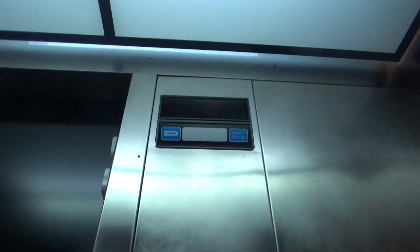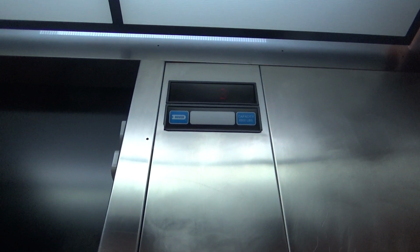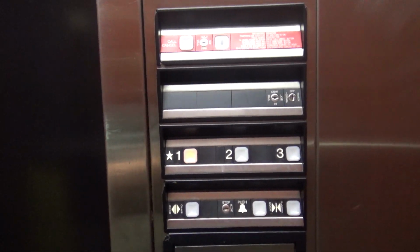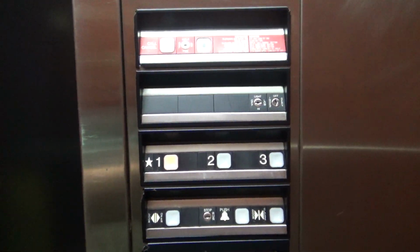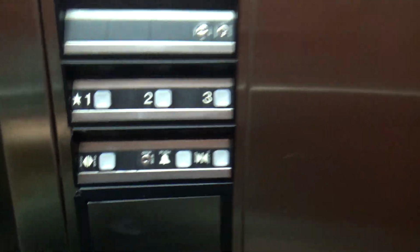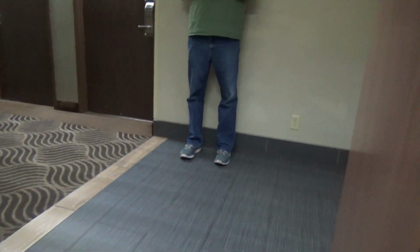Anyway, that's the floor indicator. The gas capacity of 2,500. Impulse buttons. Nothing too exciting. Just look at those buttons. And yes, as you can tell, it's a Dover. The quintessential elevator company for all your elevator needs.